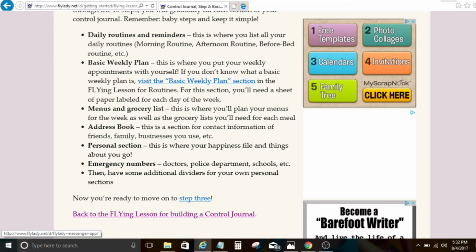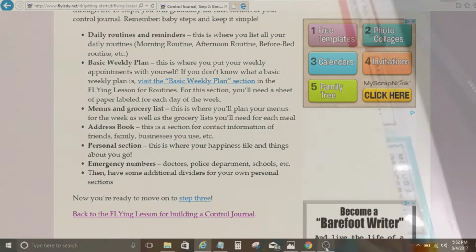So before we do that though, I need to make my sections. Okay, so I have my dividers here: daily routines and reminders, basic weekly plan, menu and grocery list, address book, happiness file, and emergency numbers. And that one's crooked and it's driving me crazy, but there you go. So get your dividers ready and we can move on to step 3.